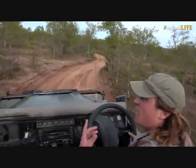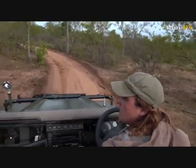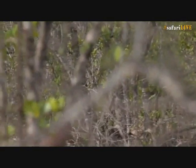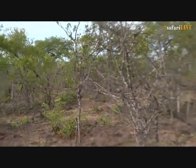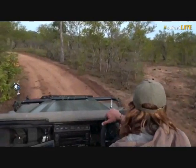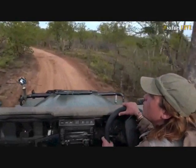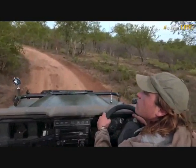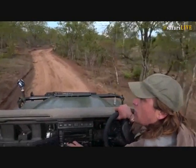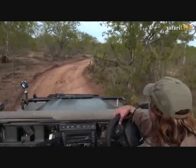And the wonderful thing about being on a live African safari is you never know what's next. Oh, and there's a very fast moving next. If we go, he's gone. There's a little steenbok. Now, this is the area where Quarantine was seen yesterday, but outside of our traverse area.